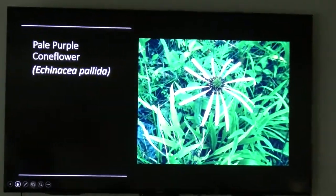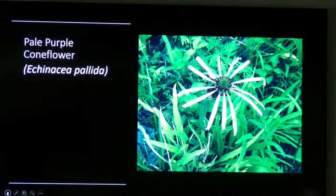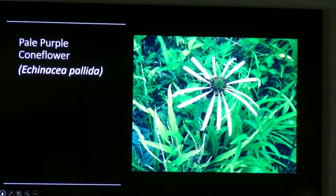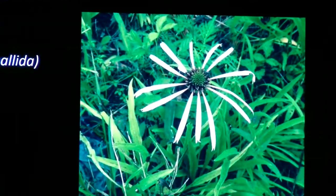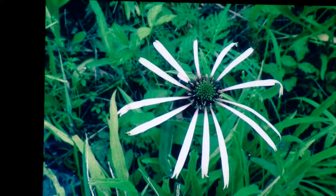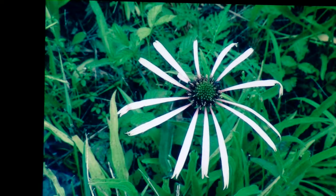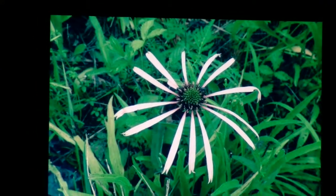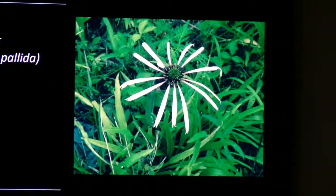Pale purple coneflower. Most of us are familiar with Echinacea as sort of a medicinal herbal thing for colds and whatnot. There's a number of different species. In North Carolina, this is probably the rarest one, although maybe not. It's definitely not common. You can see a good example there of the ray flowers, around the edges, the petals. These things have been found. There's historical specimens from McDowell County. There's a colony I know in Rutherford County nearby.